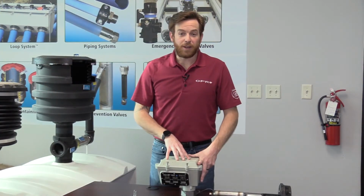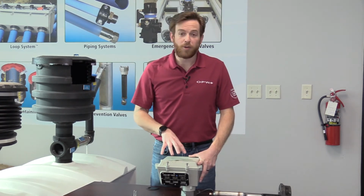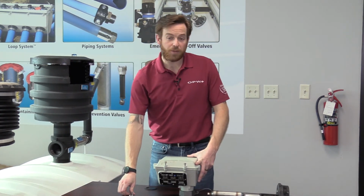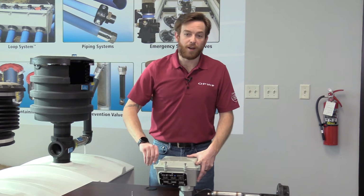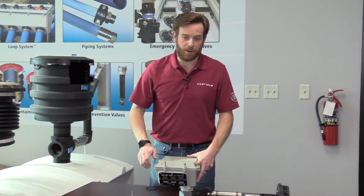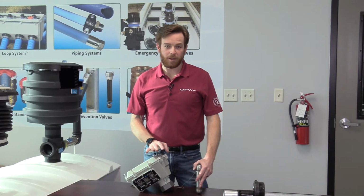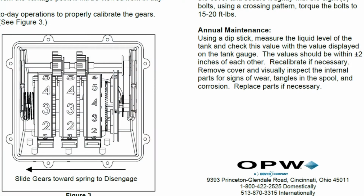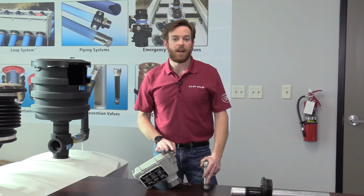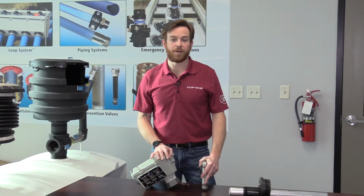Because we are talking EVR and we're very, very concerned about tightness on the tank, whenever you're reinstalling the cover for the 200 TG, there are these 8 bolts, and these 8 bolts have a torque setting of 15 to 20 foot-pounds. So do be sure that you're putting those back with the correct torque settings. The downloadable documentation does give step-by-step instructions on how to calibrate the 200 TG. It is worth noting that once a year, it is very important to go in and do a little maintenance, double check to make sure that the 200 TG is accurate as compared to a stick reading.